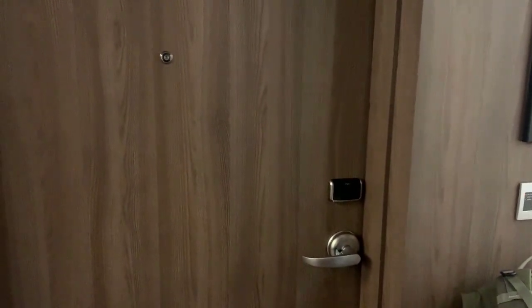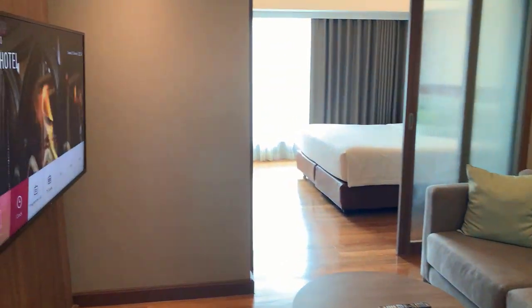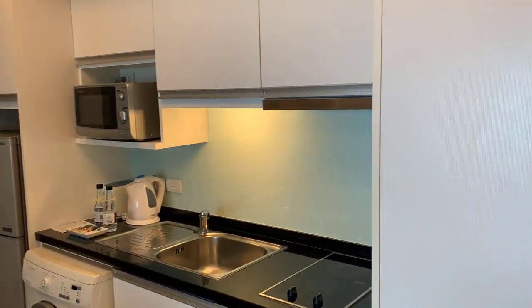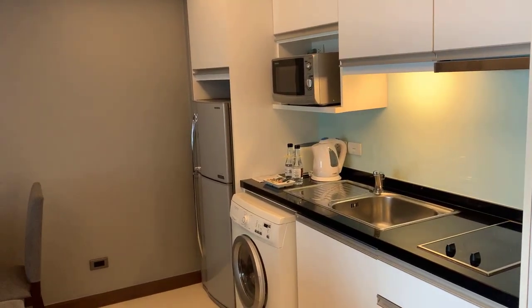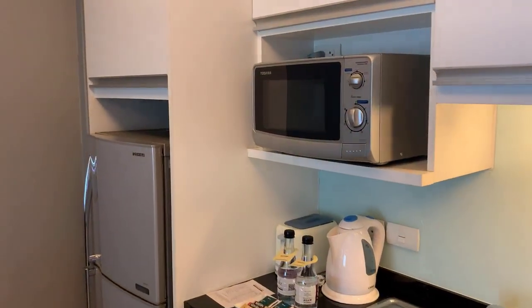Just checking into our Legacy Suites room, our second stay in Bangkok. We'll give you a brief tour. So as you see, it's a suite. It's got a kitchen, and like most other places in Thailand, there is a washing machine in the kitchen. There is no dryer because the dryer will be on the balcony and you will air dry.